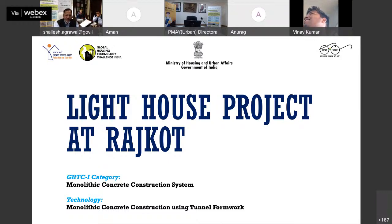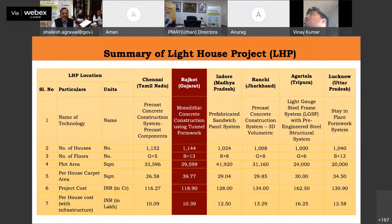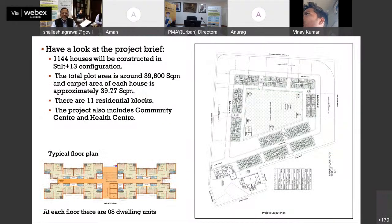Okay, so let me explain the Rajkot project. This we already explained, and this is just a slide. Here we are using tunnel formwork, and 1,144 houses in stilt plus 13 configuration are being made. So this is a layout. Anyway, we'll take you to the tour. You can see that the structure is stilt plus 13 stories in height, and there are 11 residential blocks, as you can see from this slide.